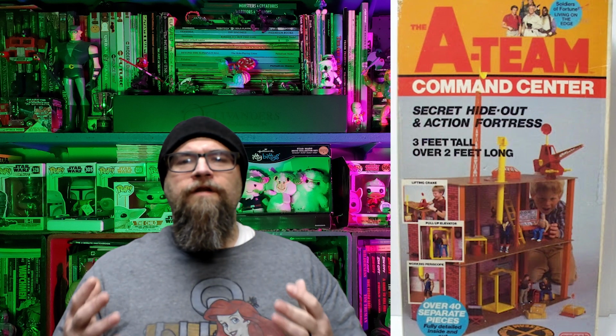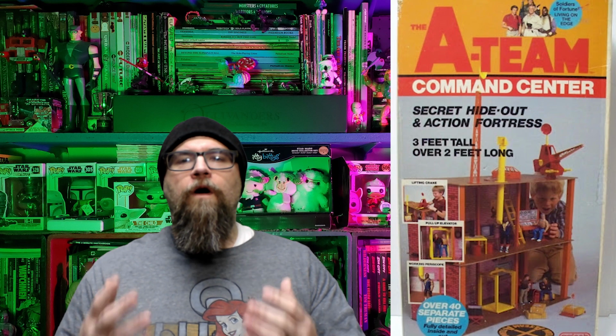Now, number two on the list is yet something else that you could play with any action figure with. Well, of the 3 3/4 scale at least. And this is the A-Team's Command Center. Made by Galoob in 1983, this very basic looking building could be used for 100 different things, and that's what's awesome about it. This playset was equal parts cardboard and plastic and stood 3 feet high and 2 feet wide.